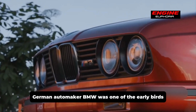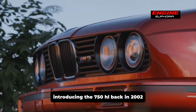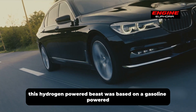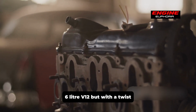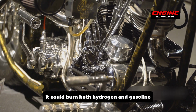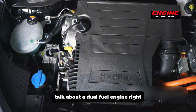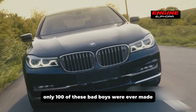German automaker BMW was one of the early birds, introducing the 750 HL back in 2002, and later the Hydrogen 7 in 2005. This hydrogen-powered beast was based on a gasoline-powered 6-liter V12, but with a twist. It could burn both hydrogen and gasoline. Talk about a dual-fuel engine, right? And to add some extra coolness, only 100 of these bad boys were ever made.